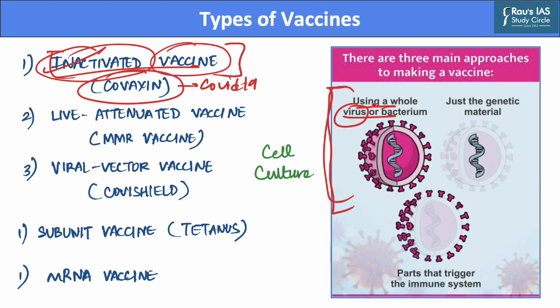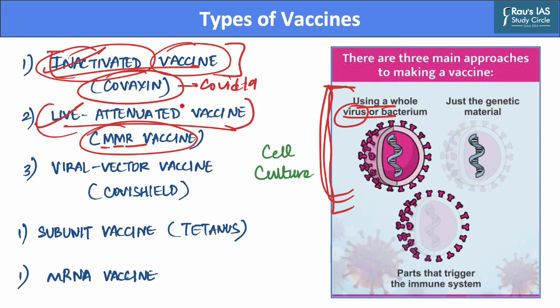Now the second type of vaccine, which uses a whole virus or bacterium, is termed a live attenuated vaccine. As these vaccines use a living but weakened version of the virus or one that's very similar. For example, vaccines that are developed for measles, mumps and rubella, also known as MMR vaccine, and chickenpox vaccine are of this type. However, these vaccines may or may not be suitable for people who have a compromised immune system, as these vaccines use a living but weakened version of the original virus.